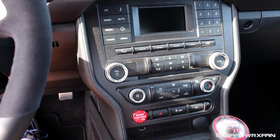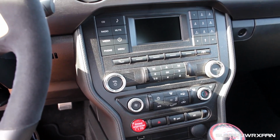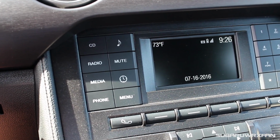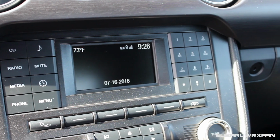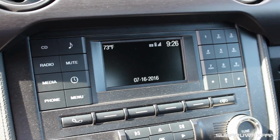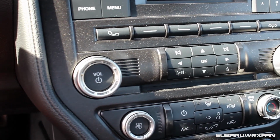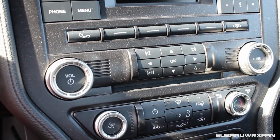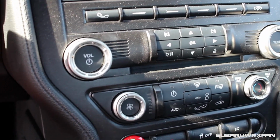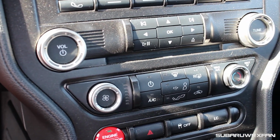Then coming down here, like I said, this is the base model, so you have the standard radio you get in any other base Mustang, and it's fine because it gets the job done. It has Bluetooth audio streaming, all that kind of stuff. It does not have satellite radio, unfortunately, but still good enough. And in this car, you're not going to be using the radio anyway because it sounds so good, so who really cares? Then coming down, you have your climate controls, which are manual controls, still good though. I love that all the materials and everything are just as nice as the other Mustangs, with these very nice metal knobs.